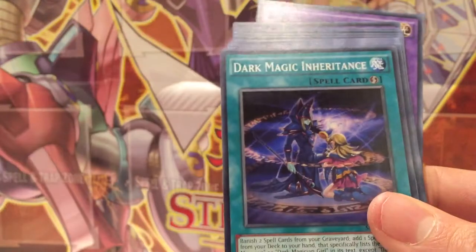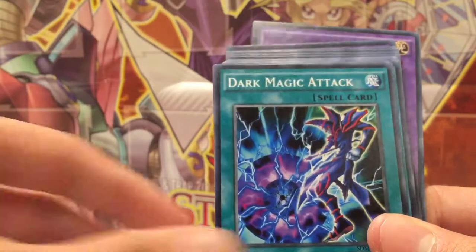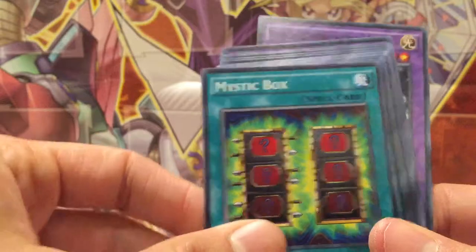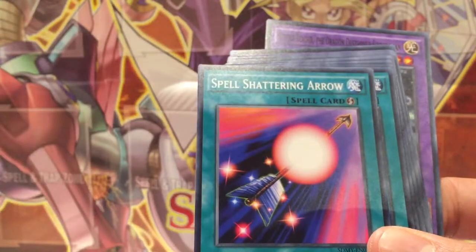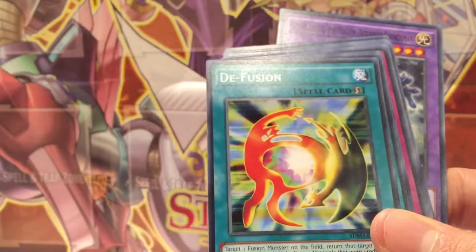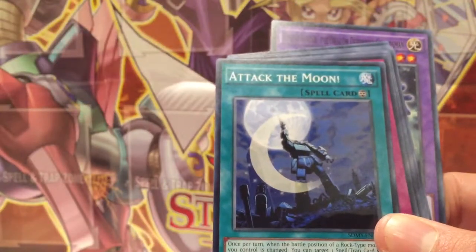Very cool. Magnet Field, Dark Magician, Dark Magic Inheritance. Dark Magic Attack, very nice. Dark Magic Curtain, alright. Mystic Box, Swords of Revealing Light, always comes in handy. Spell Shattering Arrow, that was a good card, I remember from the show. Polymerization, always good to have those. Defusion, always handy. Swords of Concealing Light, this was a good card in the anime as well.